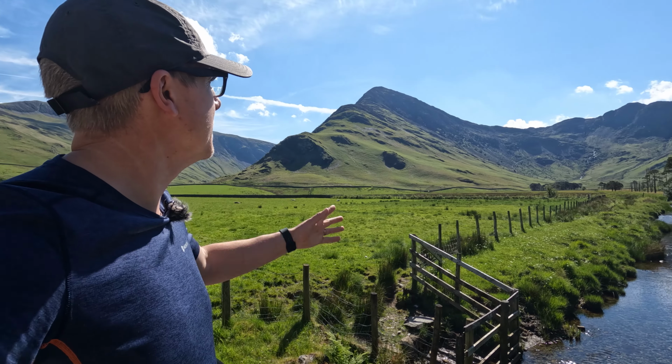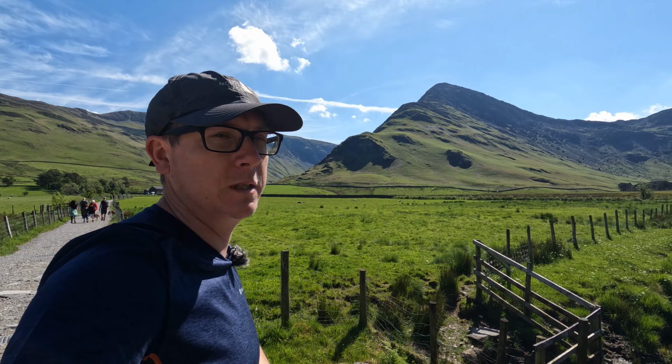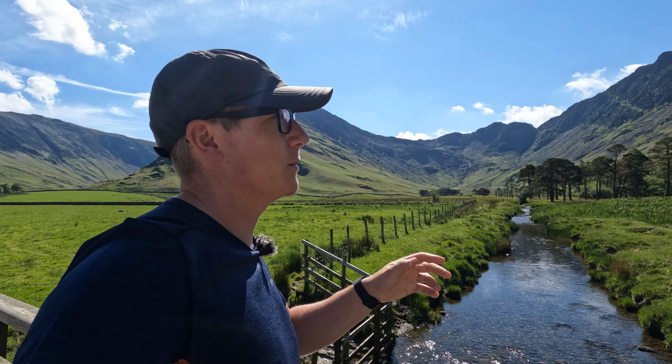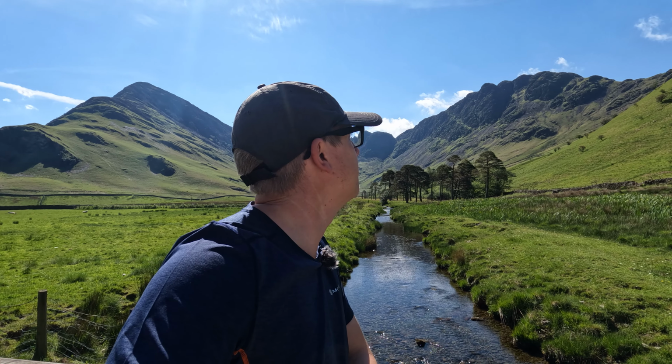Scale behind me. Fleetwith Pike on the left at 648 metres and Haystacks on the right about 598, and that's also the resting place of the legendary fellwalker Alfred Wainwright.